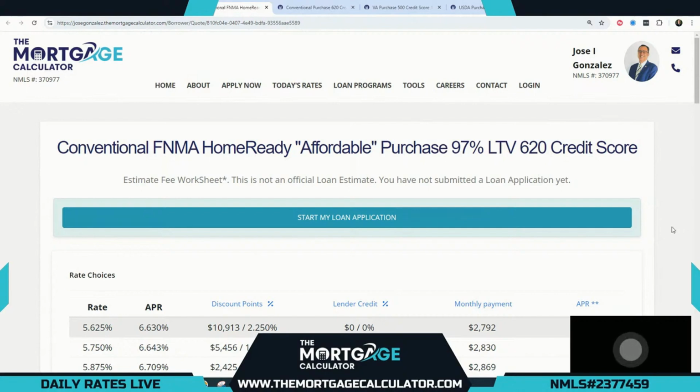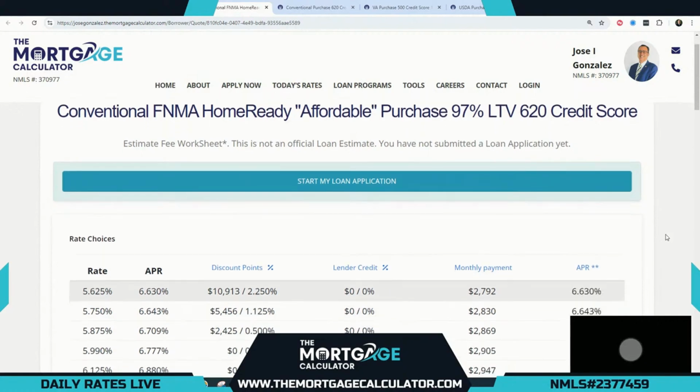This program option is based on income, right? You cannot be above 80% of the area median income for the census tract that the property is located. However, if the census tract is a low to moderate income census tract, or a minority census tract, or a disaster affected area, then it may be possible to exceed the area median income for that census tract. Basically, would have no maximum income limitation.